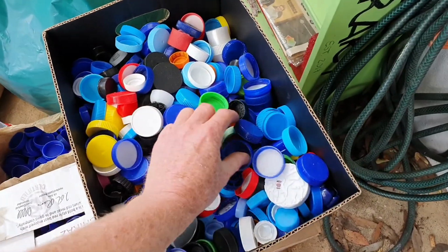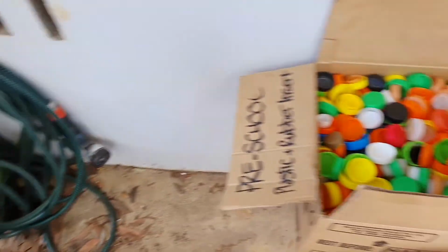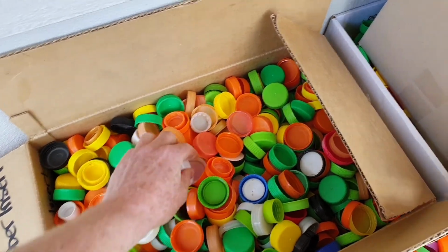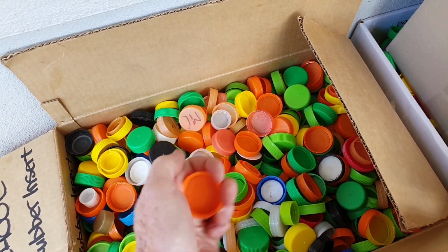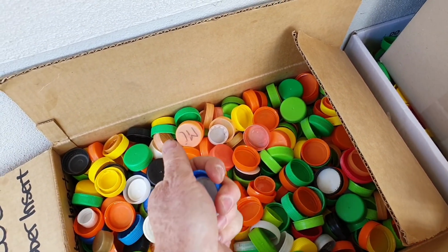Any of these lids that fail the squishy test: if you pick up a milk lid, you can see that a milk lid is really squishy. But if you pick up one of these fruit juice lids, they're really hard. So if you've got any lids that have a rubber insert, or if the lid's really hard and you can't squash it, or if it's one like this where it's two-tone, unfortunately we can't use them.